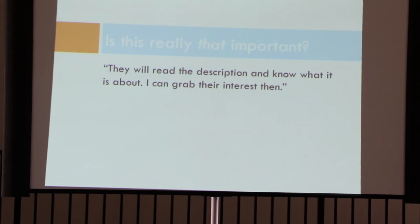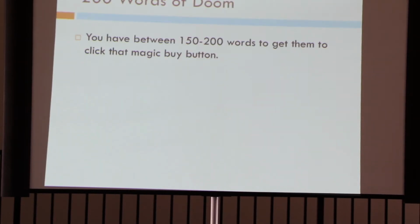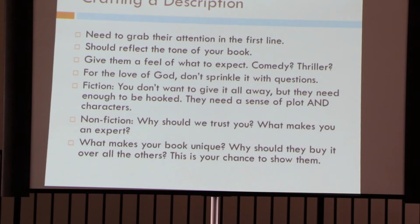So is it really that important? They'll read the description and know what it's about. I'll grab their interest then. But people don't read. So you have 200 words of doom. 150 to 200 words of doom to get them to click to buy that magic button, but people don't read. So you need to grab their attention in the first line. It should reflect the tone of your book, give them a feel of what to expect. Is it comedy, a thriller?